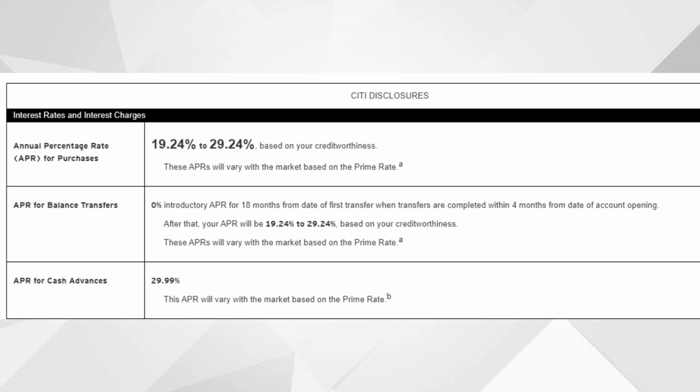But whenever the 18 months are up, you're then going to have an APR of anywhere between 19.24 to 29.24% based on your creditworthiness. So definitely make sure to take advantage of those 18 months. Pay the card off if you do happen to take advantage of the balance transfer. And also know that even though there is a 0% intro APR, there is going to be a fee associated with that transfer, and we're going to be covering that in just a moment.